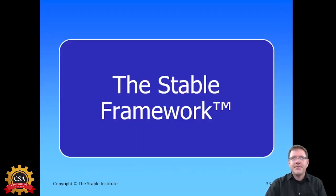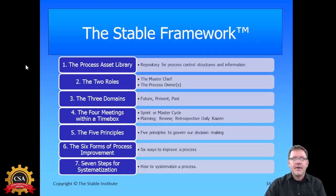So I'm now going to introduce you to the STABLE framework. There are 7 points to the STABLE framework. The first one is a process asset library. This is a central repository where we store knowledge. You cannot improve as a company unless you're storing knowledge, and that means transferring it from tribal knowledge into institutional knowledge.